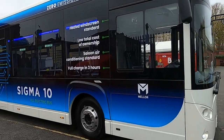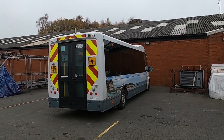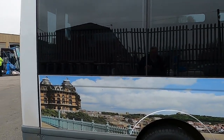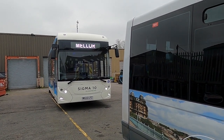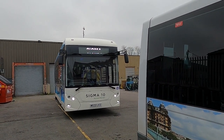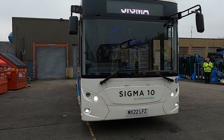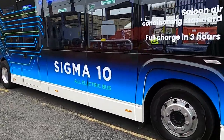So there's an example here of the vehicles that Mellor are better known for. So the Sigma range is a departure for Mellor into bigger vehicles. But as you will read in the test drive video, it's all about providing size appropriate vehicles to the industry and what the industry requires. So obviously as time moves on, zero emissions buses are very important to the industry. So Mellor has provided operators with the option of 7 to 12 metre buses.